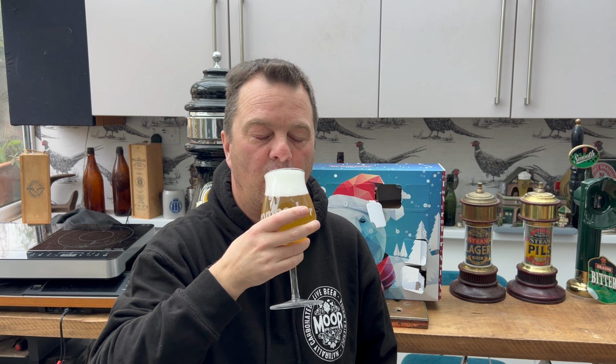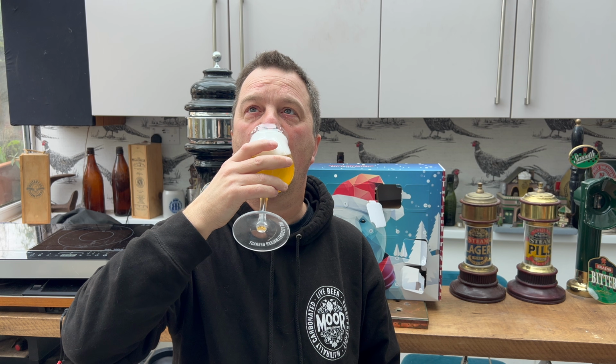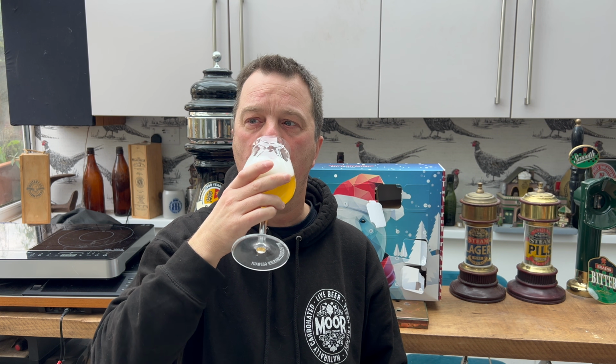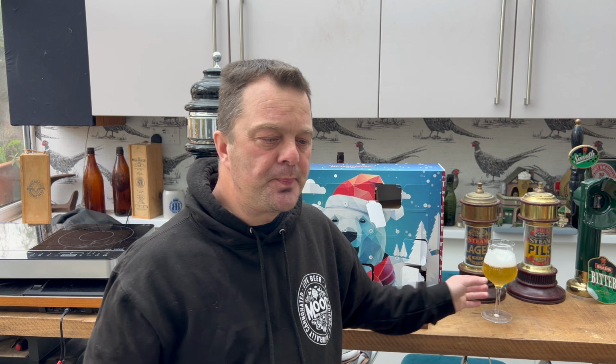Cheers, everybody. That is superb lager. That is superb Pilsner. Stone the crows. Starts off, a little bit of carbonation pushes the beer on the inside of the mouth, releases more of that flavour. It's grain. It's slightly biscuity. It's wafer biscuits coming through. Farley's rusk type thing.